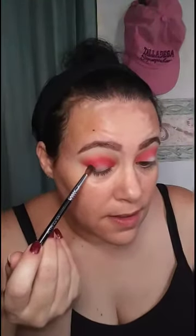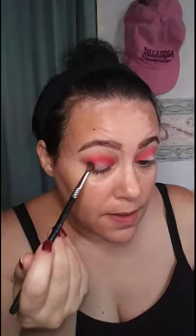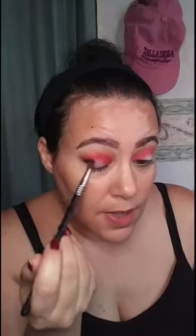Okay, now you know I gotta dip into this, my rides here, this black, because I like the black. Holy shit.